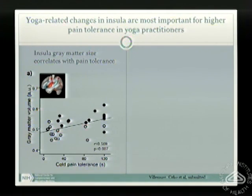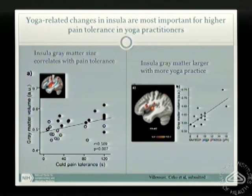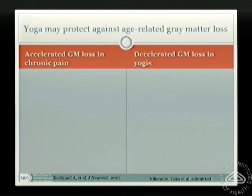And if you look at just the yoga practitioners and how long they've been practicing yoga, there's a nice correlation between how thick the gray matter is in the insula and how long they've practiced yoga, suggesting that it's possible that the yoga practice itself is having a protective effect. Now, this is something that Chantal will be studying here using longitudinal studies and going into more depth, because these are just correlational studies, to see whether yoga can alter the gray matter and how long it takes to do so, if it does.